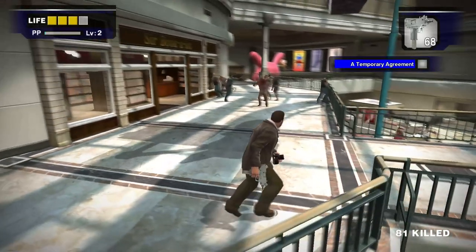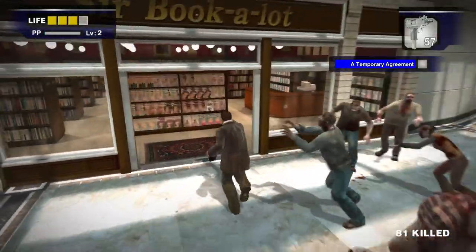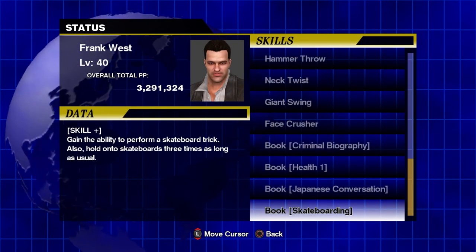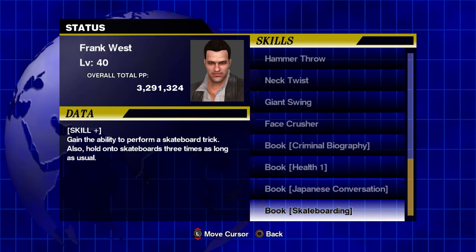The last store on the list is Sir Book-a-Lot in Wonderland Plaza. It has the criminal biography and skateboarding books. Criminal biography increases the durability of bladed weapons by 3 times. Skateboarding increases the durability of skateboards by 3 times and lets you do a sick kickflip while the book is in your inventory.